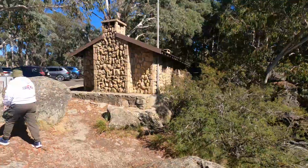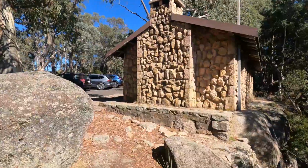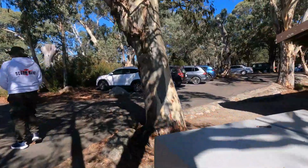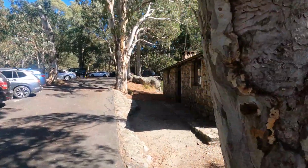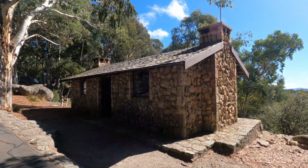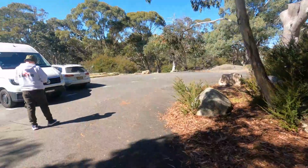The little hut there was built for visitors to go in and keep warm while they were up here picnicking or whatever. It was built specifically for that. So it's got a fireplace either end and a massive big picnic table in the middle of it.